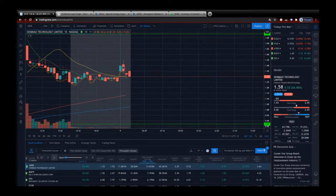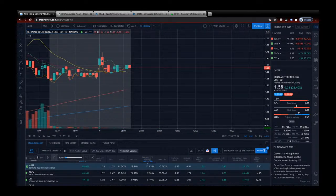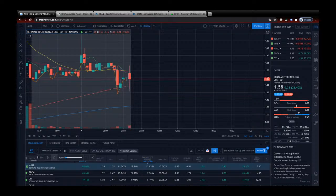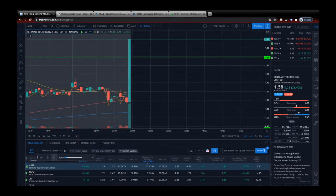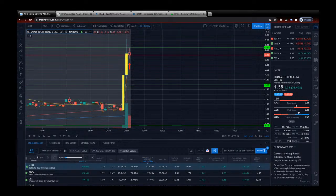Then it kept on going down a little bit until it peaked the momentum. And that's the first big candlestick formation with a 61% move, and then the next one, that's a 22% move, within the 9 o'clock time frame, and then the next one was a red candle.